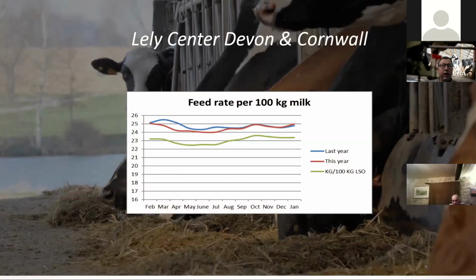Also, what we know as a Lely center here in Devon and Cornwall is that roughly the Lely average concentrate fed per kilo of milk is hovering around 0.23 kilos per kilo of milk. As a center, we are running slightly higher. There can be several reasons for it. We have quite a few out-of-parlour feeders on our farms, which is also measured through the Lely system. In other areas, there might be a lot more partially mixed diet or TMR at the feed fence, which reduces the amount of concentrate fed through a Lely system. Hence, we might be higher.